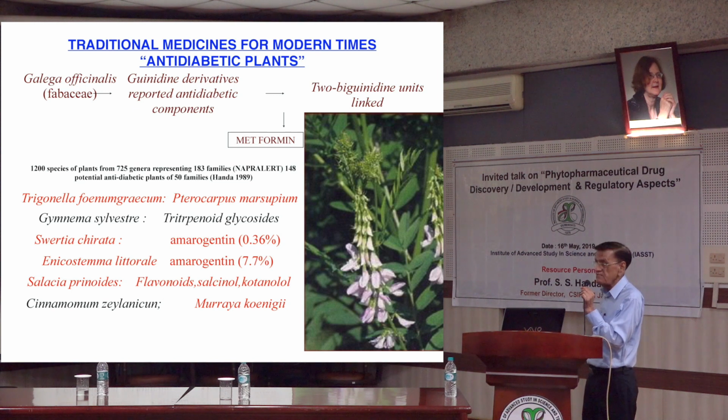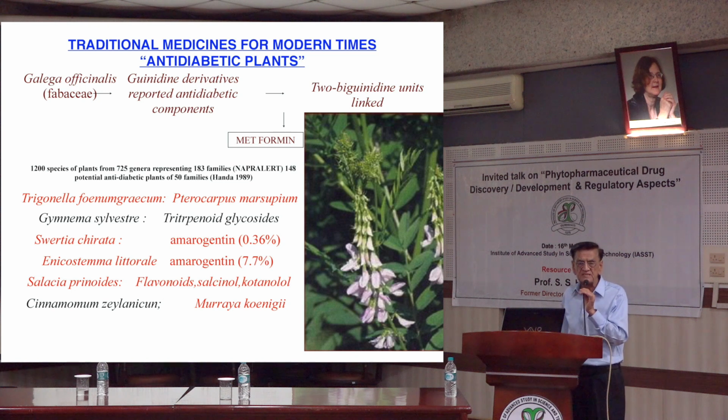So here amarogentin is the main compound, and beside this there is swertiamarin. Swertiamarin is a C-glycoside present in this, which is quite active and stable and druggable. And then, of course, other vitexin and isovitexin are present. So this would go as a phytopharmaceutical route.